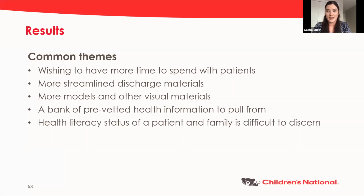It can be hard to communicate effectively in that environment. People wished for more streamlined discharge materials. Anybody who has ever been discharged from a hospital knows that you're often handed a big packet of information, and our physicians and other clinicians wished that they had the ability to hand patients and families something in bullet points or that's only 1 or 2 pages.